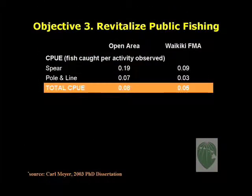So as far as the third objective, that was about revitalizing public fishing. This data comes from Carl Meyer's PhD work, and he conducted a large number of shoreline surveys of fishing effort within the Waikiki FMA between 1998 and 2001. And so once again, we try to compare the FMA with areas that are open to fishing on the southeast of Hawaii. With anything in ecology, it's very difficult to find a perfect comparison. So he's looking at a general variety of areas somewhere in the vicinity and looking at the amount of fishing effort he saw and how many fish were caught, what the total yield was.